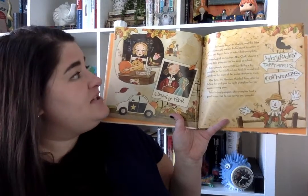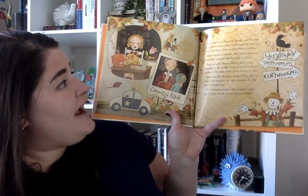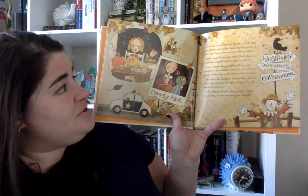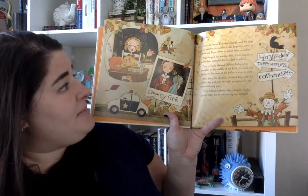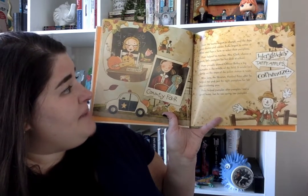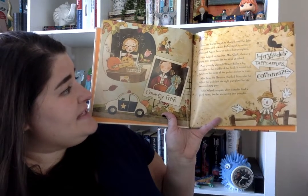Soon the leaves began to change and the days grew shorter and cooler. Folks began to arrive at Mimi and Papa's farm to select their pumpkins. Peter helped his teacher, Mrs. Clark, choose a pretty little pumpkin for her desk at school. Peter proudly showed Officer Bailey a big pumpkin in the middle of the field. It would look dandy on the steps of the police station.